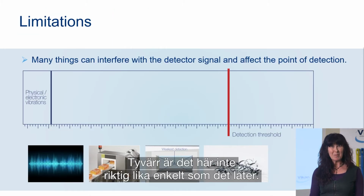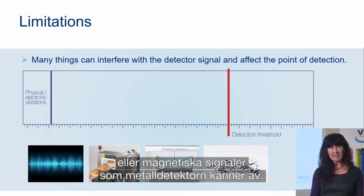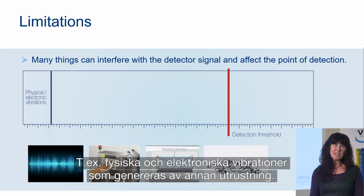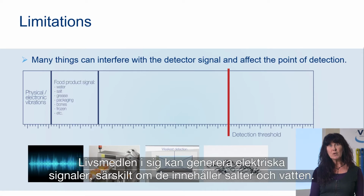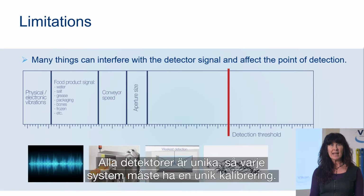Unfortunately, it's not quite as simple as it sounds, because many things can interfere with the electrical or magnetic signals detected by the metal detector. So things like the physical and electronic vibrations created by other equipment. The food itself can generate an electrical signal, especially if it contains salts and water. And the speed of the conveyor belt can also affect the ability of the detector to detect and reject the correct product. Each detector will be different, so the calibration on one won't be the same as on another.